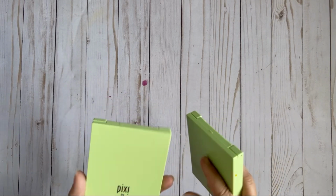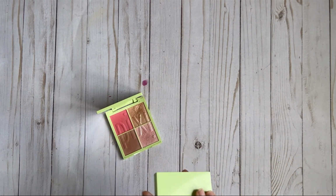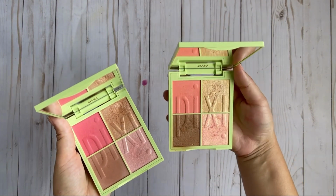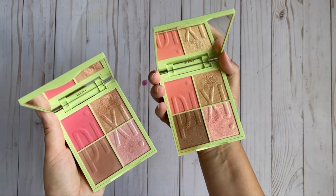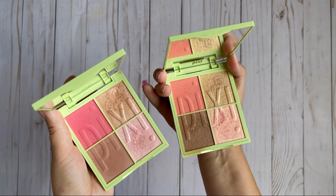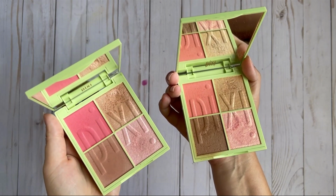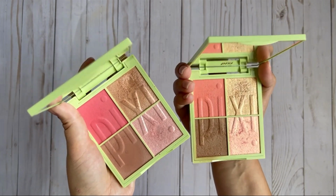I'm going to keep both of these Pixie palettes. I'm actually kind of surprised I'm saying that because there's nothing wrong with them. I want to make that abundantly clear, but they're powders and I've just really been loving having cream and liquid products, but I love these matte blush shades, the two in each palette, so much, especially right now. I'm using them a lot, so I am going to keep them.